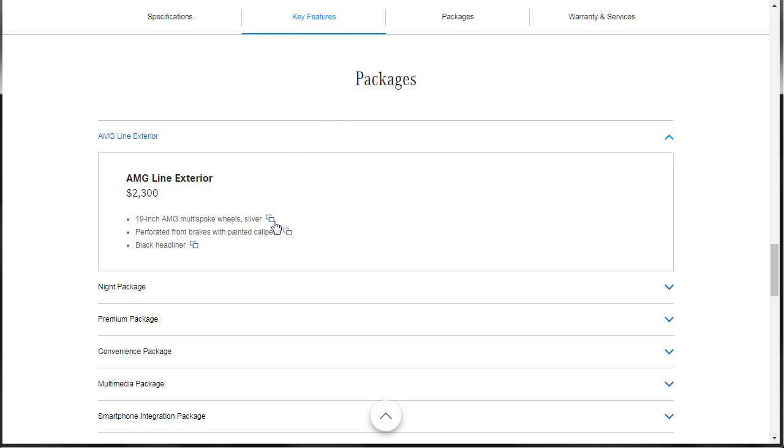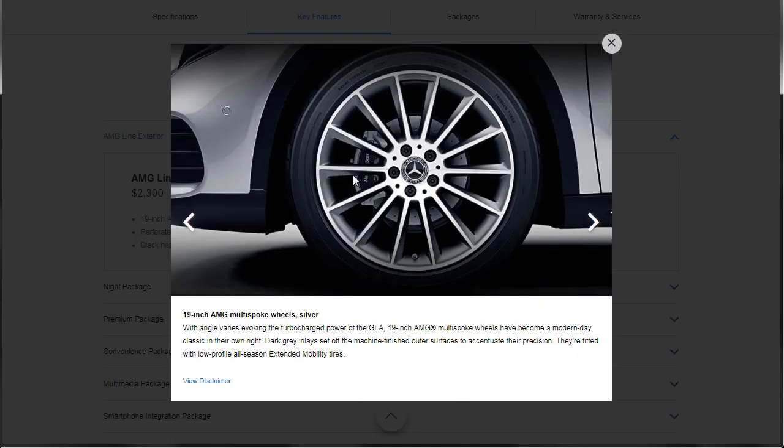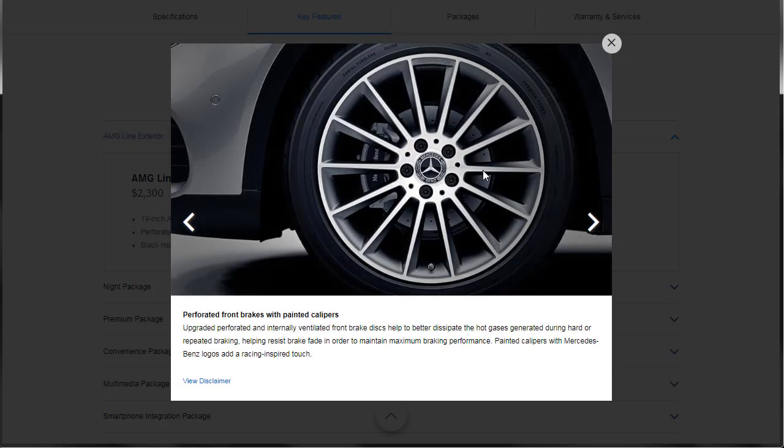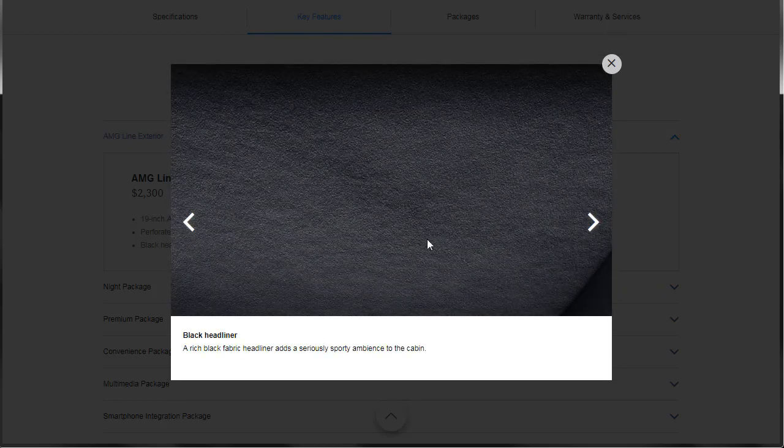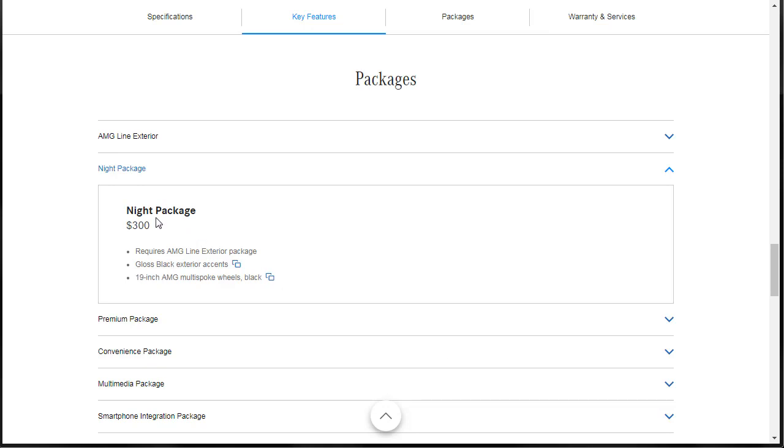If we click on these little squares, they'll give us some pictures, right? Here's the AMG wheels. Here's those perforated brake rotors, right? See how there's the perforations behind there? This helps reduce brake fade and increases brake performance. And then, of course, there's the black headliner, the interior roof of your 2019 GLA 250 4MATIC. Then there's this night package, which requires the AMG package, and then it adds those gloss black accents. We already looked at all that, so I'm not going to look at those photos.